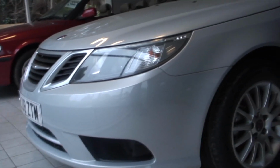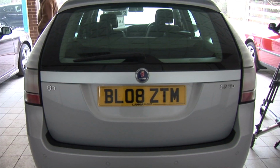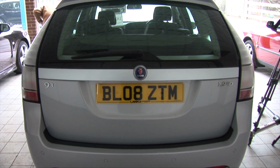Yeah, so here we are in the Saab 9-3 Estate, isn't it? Yes, straight away compared to the convertible we've looked at and the 9-5 we looked at earlier, you can tell you're in a smaller cabin, but it's not central-wise. It's from your knee to the door. It's not got as much room that way, but you've still got plenty of room that way.